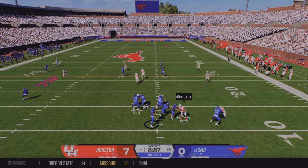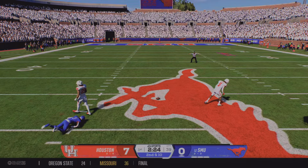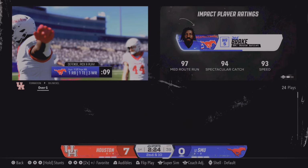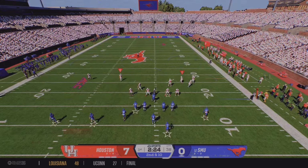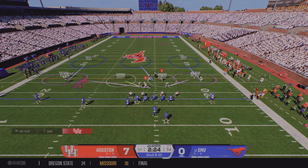Off the play fake, looking to throw on 1st down. Aggressive call on the opening play. Oh, and it's dropped right off his hands. A chance for a big play, but a little early nerves on the part of that receiver. Big shot downfield here early in the game. Couldn't quite connect, but even on an incompletion, these deep shots do a good job of keeping those safeties back and can open up other aspects of this offense.